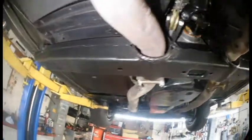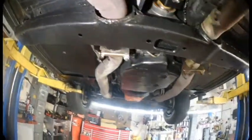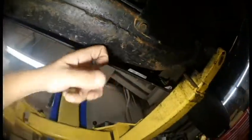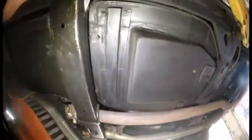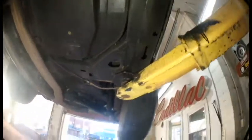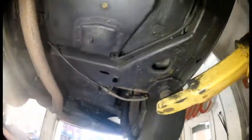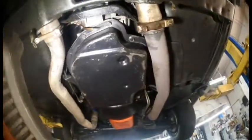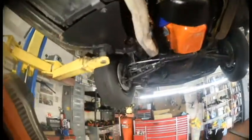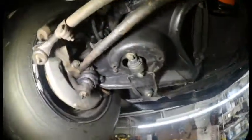These rear frame sections or cross member are just starting to get a little more flaky here, but this is all solid as can be. And there's no heavy undercoating hiding anything. What you see is what it is. Definitely a very original car. Been a while since I've seen one of these around here like this.